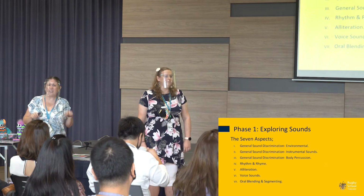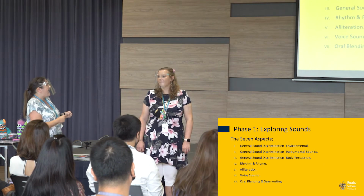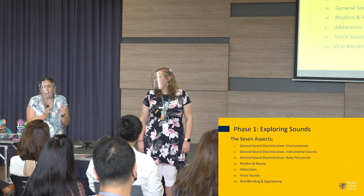And the last one, now this is very tricky, we sort of do this in the nursery, and this is blending and segmenting.